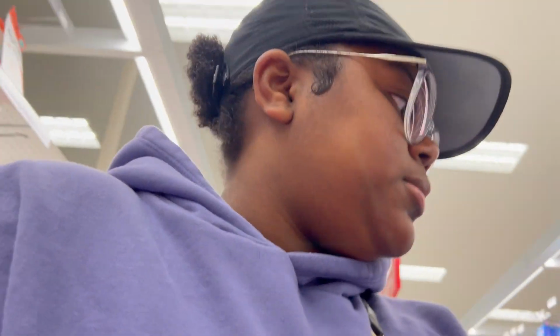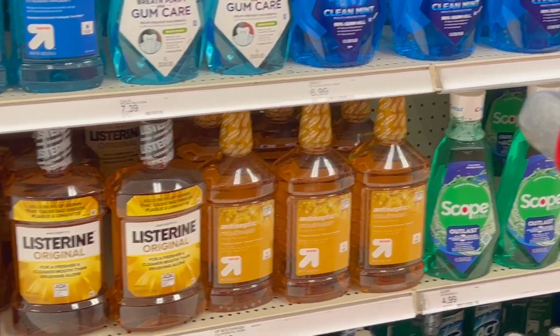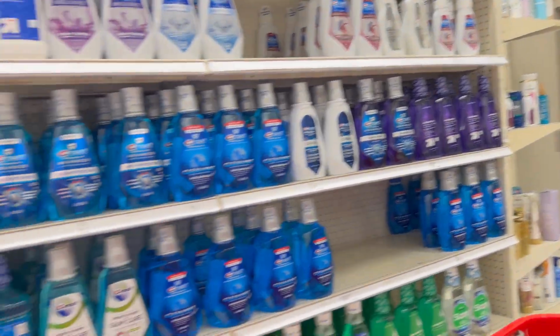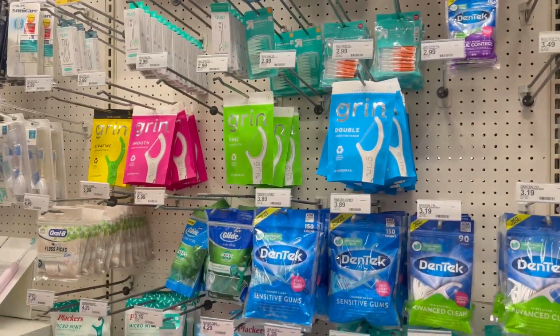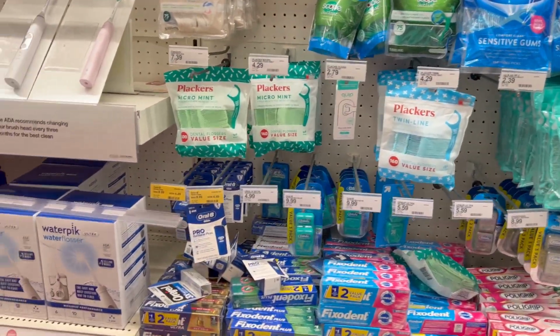I use the Target brand mouthwash, the antiseptic one. This one right here, because all of those on that top row, they don't work. I hate to break it to y'all, honestly. Okay, so we got toothbrush, toothpaste. They didn't have the little tongue scrapers, but I already have them, so I was just gonna show y'all. I never tried the floss. I get one of those flosses, if not from the Dollar Tree, because I don't floss that much.